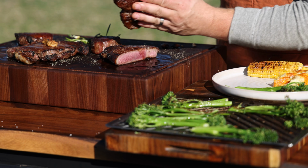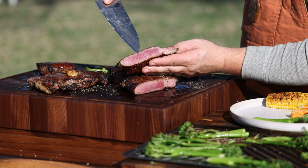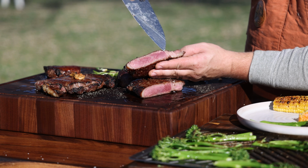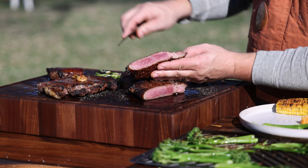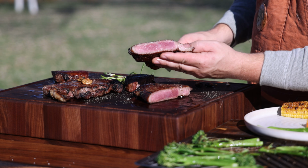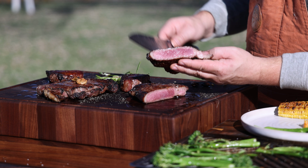See how minimal this browning is down here. You have just a very thin band from the outside of the heat. Inside here, we're this beautiful medium rare all the way across. You can't just get that perfect every time. It is just, wow. Look at that. I don't know if you can see in the direct sunlight how beautiful that is.